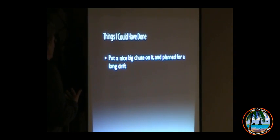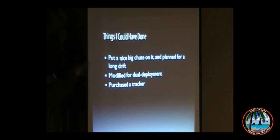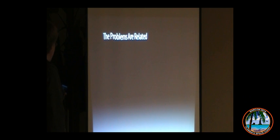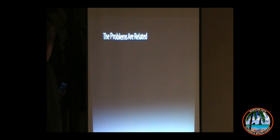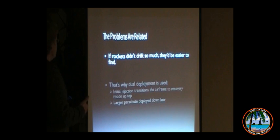Well, if I'm going to keep it from breaking, I want to put a big chute on it, right? I could have modified it for dual deployment. Let the chute down lower. Don't pop it up there and let it float forever. Purchased a tracker. Well, in this case, I knew where it was, so that wasn't as hard, when you're out in farmland and you can't find it. Or crossed my fingers, which is kind of what I did in this case. But the problems are all related, which is that if they didn't drift so much, they'd be easier to find.